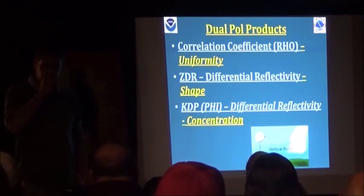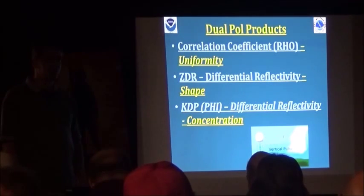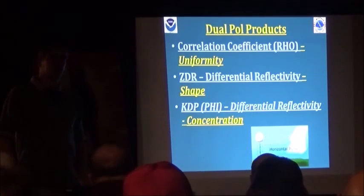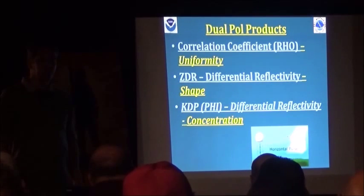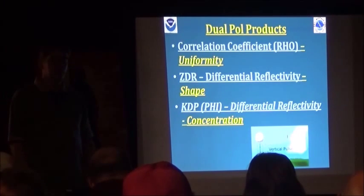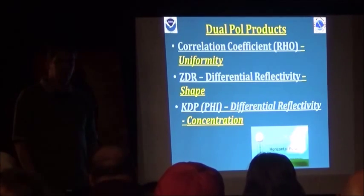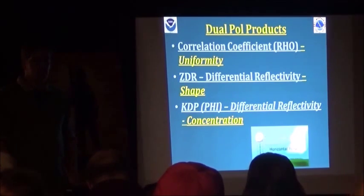Okay, I mentioned briefly dual pol products. The radar has a new add-on. Dual polarization is what it's called. Real fancy stuff that we really haven't had much experience with yet because we've only had it for a couple of years. But it does some really nice things that tell us a lot of information about storms and about precipitation types.